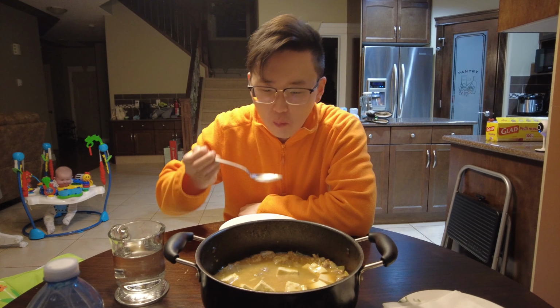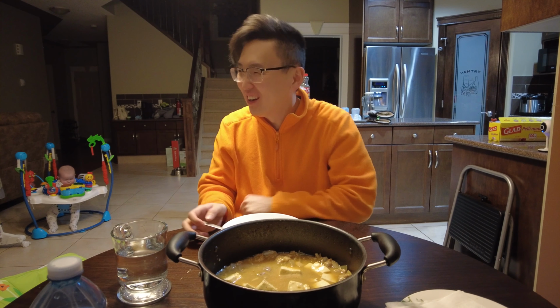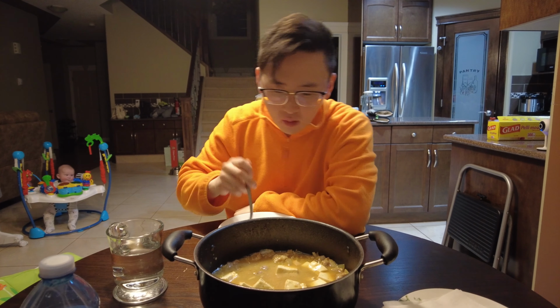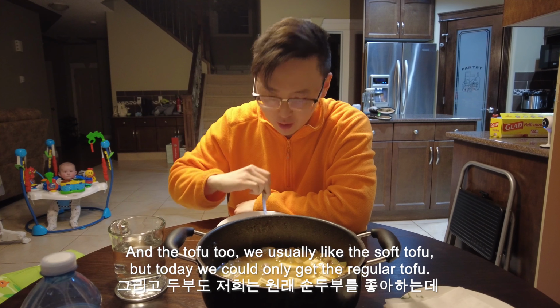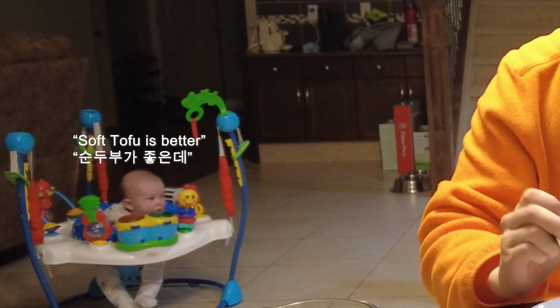Yeah, it's good stuff. And the tofu too. We usually like the soft tofu, but today we could only get the regular tofu, so to speak, because they were out of the soft tofu.